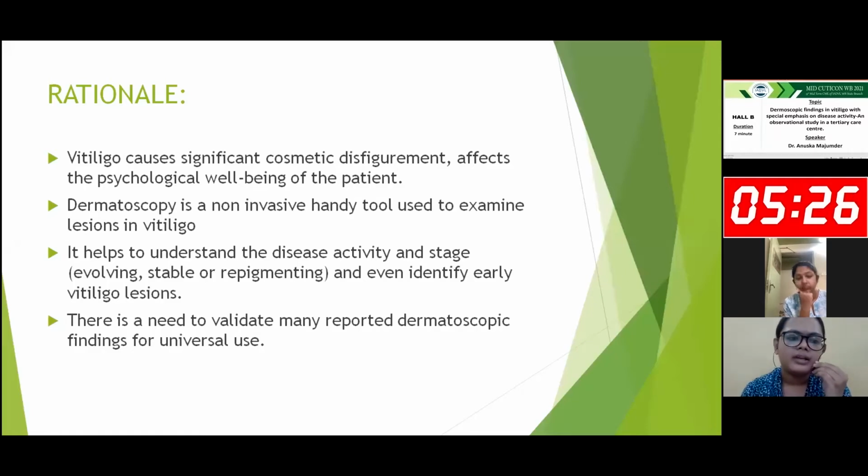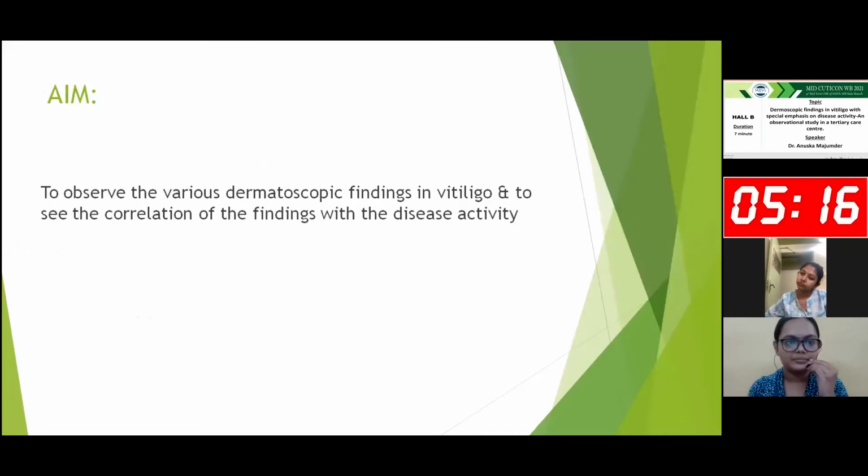So it helps to understand the disease activity and the stage, but there is a need to validate many reported dermoscopic findings for universal use. Next slide, please. Now, my aim was to observe the various dermatoscopic findings in vitiligo and to see the correlation of the findings with the disease activity.